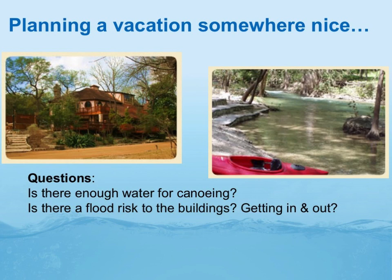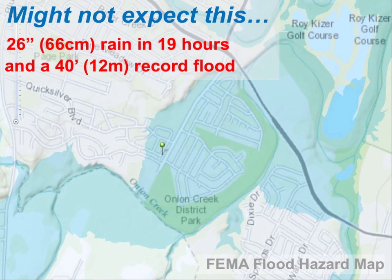Okay, now next time you come to visit Austin, you might do a search and come up with this B&B and think, wow, this is a nice place. It's on a creek. You might do some canoeing. And you might wonder if you got enough water to do the canoeing. But you might not think about, is it going to flood? And maybe you should, because we are in a place called Flash Flood Alley.